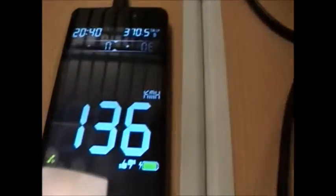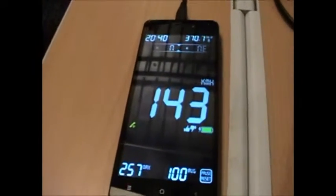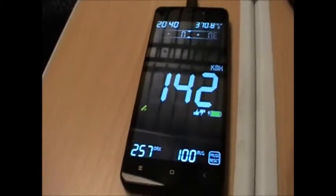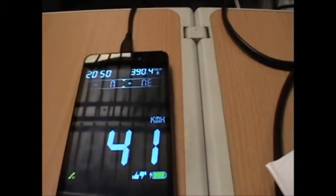Speed's much lower than it was before, around 90 kilometers per hour or about 55 miles an hour. But when I switch it back on, it's up to 140 again, so I don't know what's up with that. I guess it accelerated while I was checking the map. Here, the later video, going much slower.